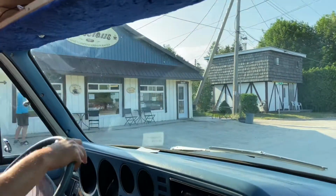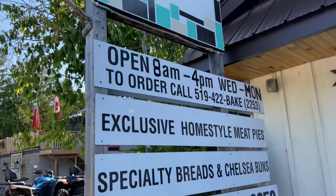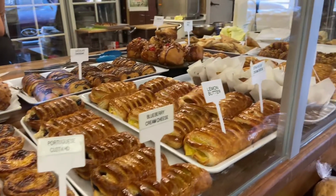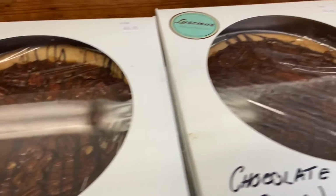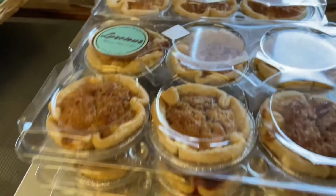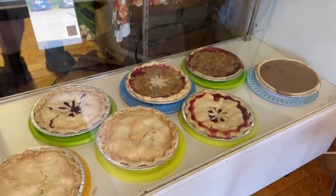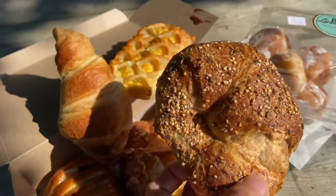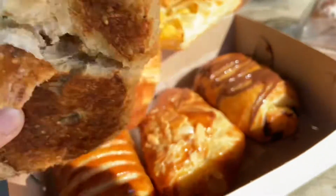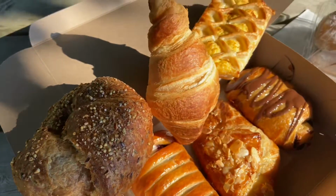So for breakfast, I got to try a couple different places and they were all great. The best one in my opinion and must try is the Luscious Bakery. They have a very good variety of fresh baked goods and they were all amazing. Of course, I needed to try a couple of different ones. I was really in love with this whole wheat croissant. I've never tried a whole wheat croissant before, and this one was really delicious. Another great one was the blueberry and cheese Danish. They were all well done, fresh and tasty.